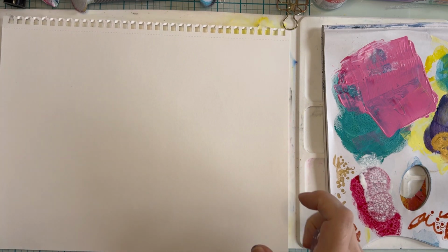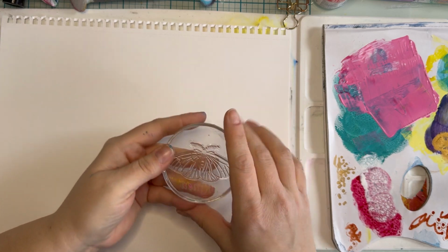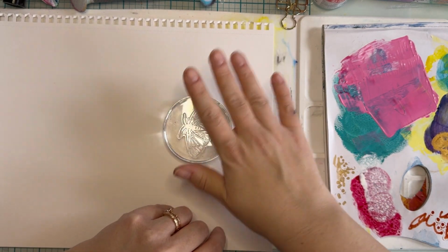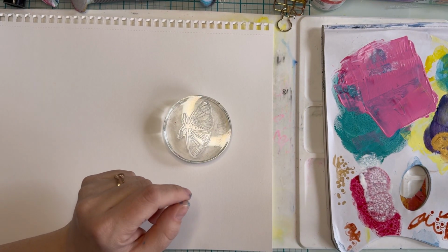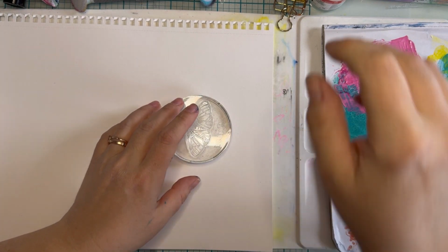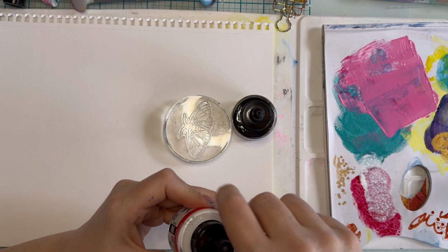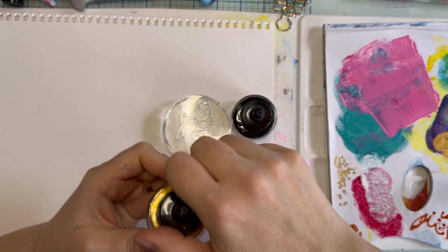So I'm just going to stamp. And I'm just using a freehand one because I just want to stamp a bunch. You know, I don't care about it being exactly in a particular spot or whatever. And I think I'm going to use black. I want it to stand out. I'm sort of just thinking this through with you live here.